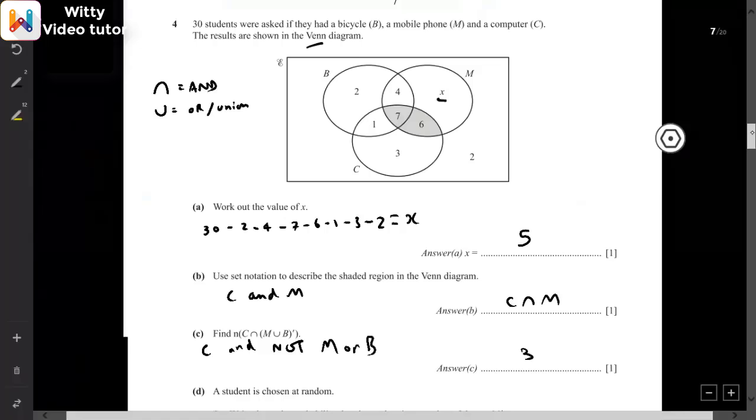B, use set notation to describe the shaded region in the Venn diagram. Well, you see here it's C and also M, but there's nothing to do with B. So that is C and M only. So it's C ∩ M. Okay, find the number in C ∩ (M ∪ B)'. And don't forget this symbol, which means not. So simply this is C and not M or B. Well then it's just C, isn't it? That is just children with computers. There we go. 3.